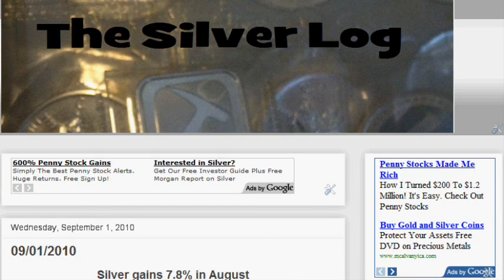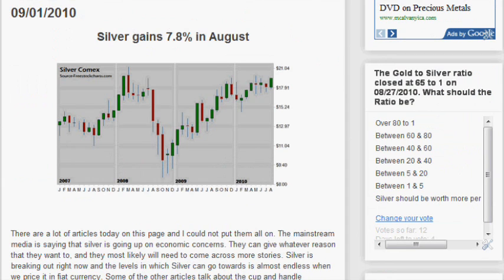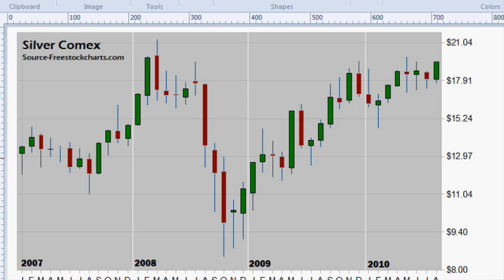2010, and on the blog at silverlog.blogspot.com, I put up a monthly candlestick chart as silver gained 7.8% in August, with the majority or pretty much all of the gains coming in the last portion of the month. So I'll put the chart up on the screen, take a quick look at the technicals within this chart.